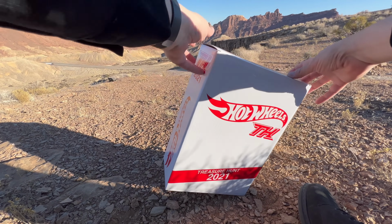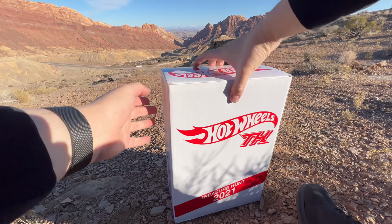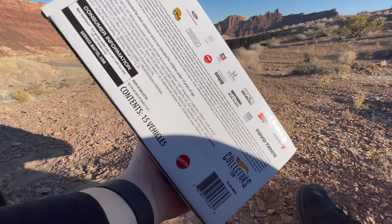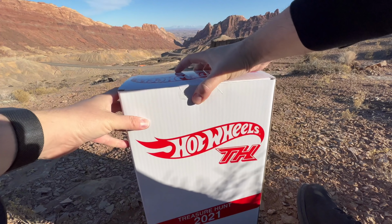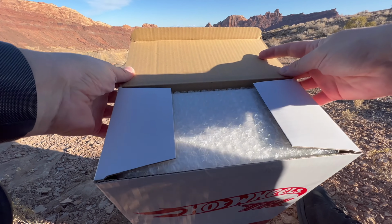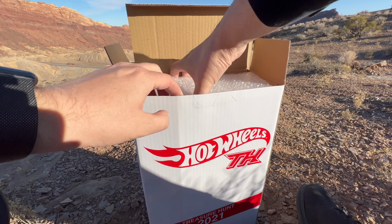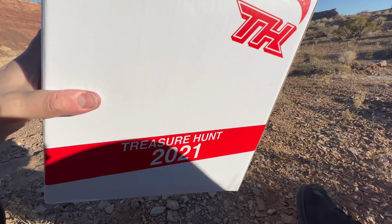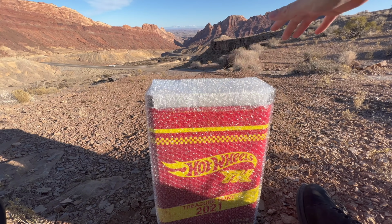Here's the box. It came in a cardboard box, obviously, and then anything on the bottom here that's worth looking at, I don't think so. But we're going to go and open up. My assumption is there's another box inside. So we're seeing some bubble wrap, and we'll go ahead and see what this set looks like.